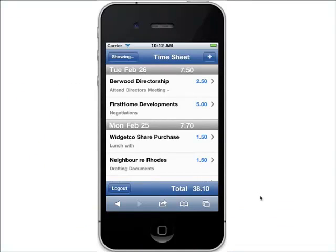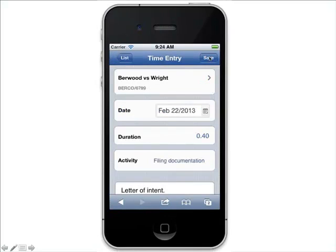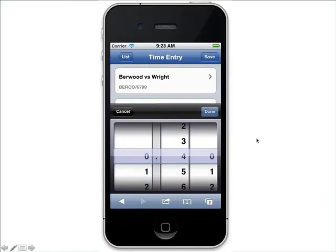Here's how it looks. I've used an iPhone here. It also works on Android and Blackberries. It's just a simple timesheet. You select an item or click the plus to add a new one. You fill in the file. Again, it's a selection list. The date defaults to today. If you want to change the length of time, thumb scrolling wheels, bang, you've got your time entry.